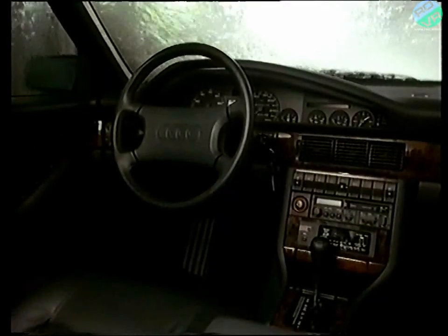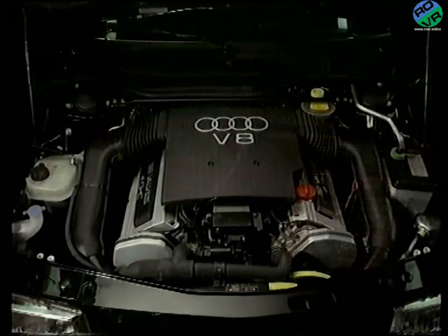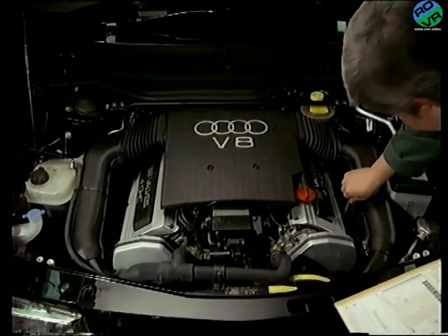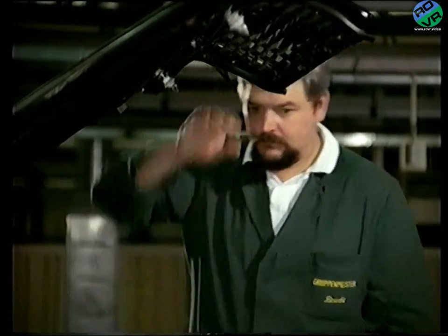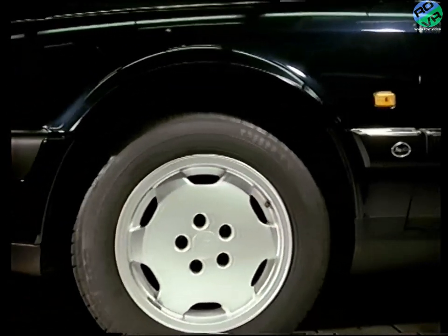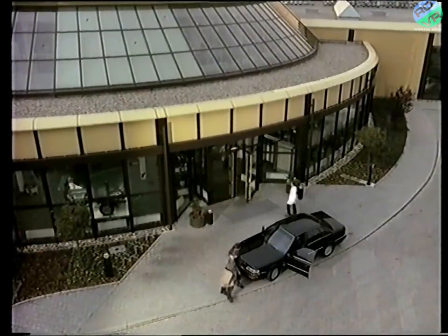Yet another test. No water must enter. Then, a final check by the master mechanic. The car is now ready for delivery to its new owner. If the buyer decides to collect it in person from the Neckar's Ulm plant, he receives personal attention from a member of Audi's staff.